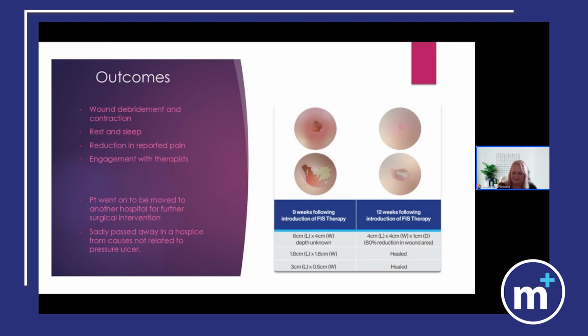But as nurses, we're used to thinking more widely as well. And the things that really struck me are that he had rest and sleep. There was a reduction in his reported pain, and he started to engage with therapists. So by managing his wound and managing his pain using a surface, we were able to move other goals forward.